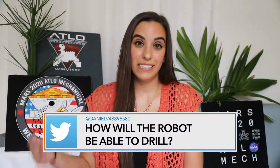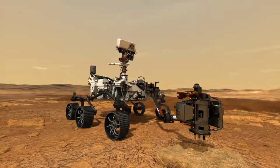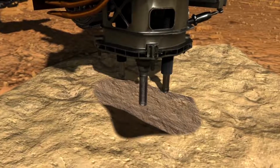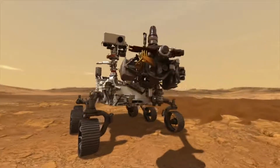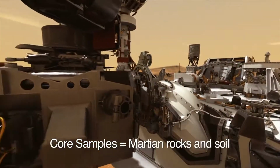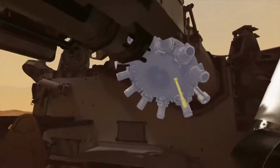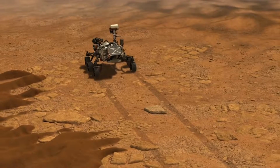So Perseverance has this really cool robotic arm, and at the end of the robotic arm it has a drill and a bunch of different drill bits. So based on the type of dirt or rock that we want to take samples of, it selects the right bit and then it starts drilling these samples. We call them core samples. So they're these little slender core samples from the dirt that get put into a test tube looking metallic tube and then sealed airtight so that we can preserve the sample for when we do come and pick them back up.